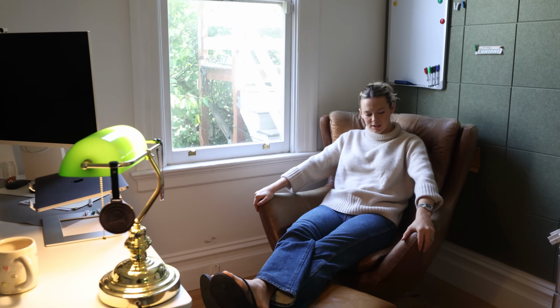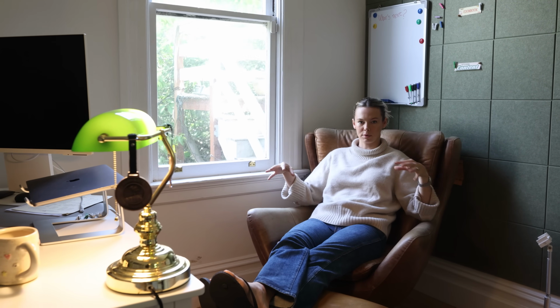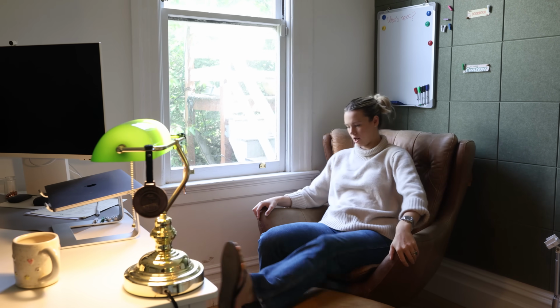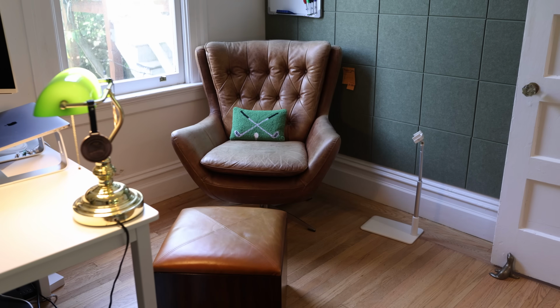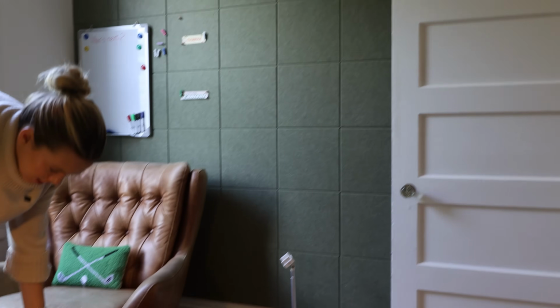But it's different than my office chill chair because I'm having a mental block where you're like, okay, when I'm in this chair, I'm working. When I'm in that chair, I'm relaxing. I've found that has been helpful for productivity. And then this we got off Facebook Marketplace for like $30.